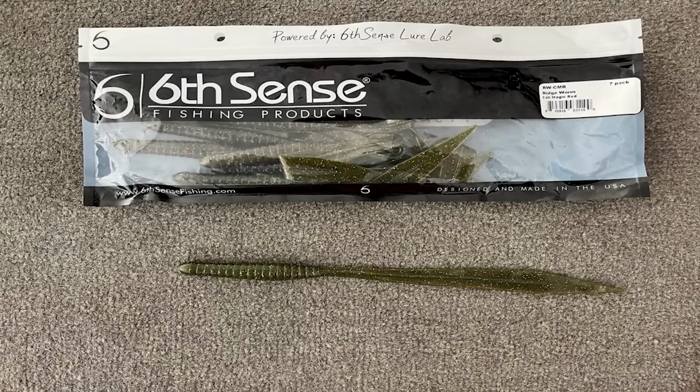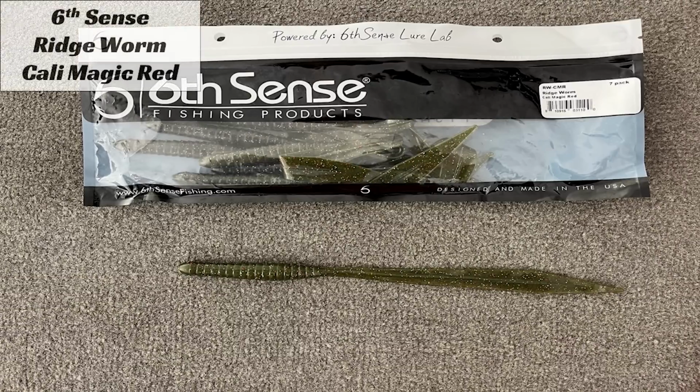The next worm we're going to test is the 6-inch ridge worm in the Cali Magic red color. I've thrown this worm just a little bit in my time, and I do like how its tail is a little bit different than the other worms that we're going to be looking at and other worms that I've used. Now I've never seen this worm underwater, so let's go check out the footage and see how it is.